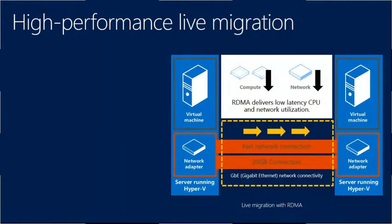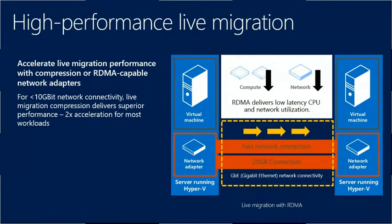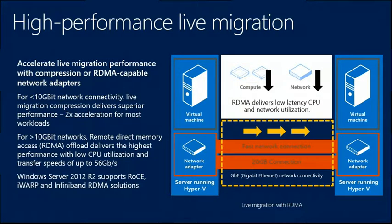The other one you can do is if you have hardware-capable NICs, so basically 10 gig E and above, InfiniBand, Mellanox, that sort of stuff. If you're up in a higher-end network fabric between your different hosts, you can choose to do an RDMA offload. And so generally speaking, if you've got less than 10 gigabit network connectivity between your hosts, live migration compression is going to give you your best bang for the buck. If you have greater than 10 gigabit connectivity between your hosts, being able to do a migration, RDMA offload is going to be your best bet, where you can get upwards of, based on your network, 56 gigabits per second between those different systems to migrate those systems.